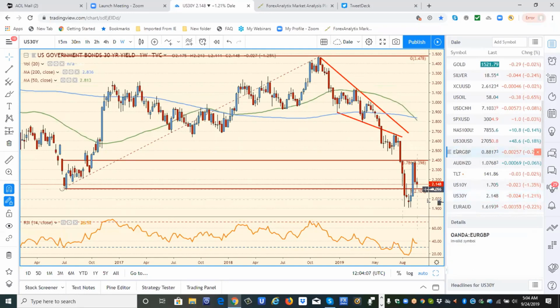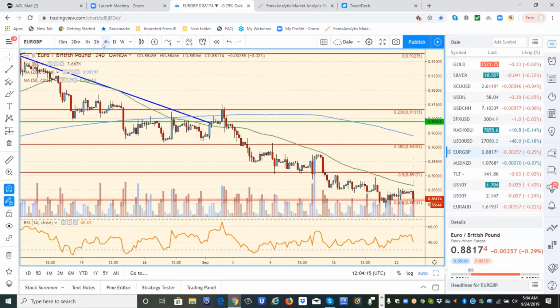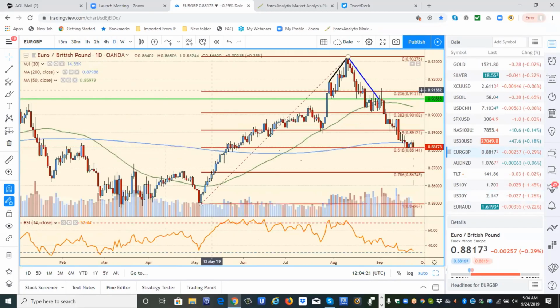Euro pound still looking ugly. Thought we might go to 78.6, and that could still be a possibility. It's not that far away. Where's that 78.6 come in? 86.74. So that's about 40 pips away. Anyway, let's see what's going on here.